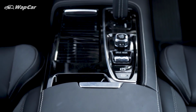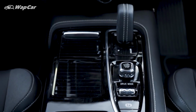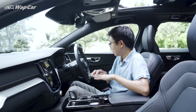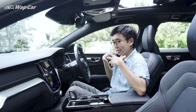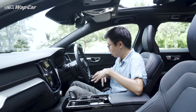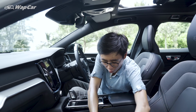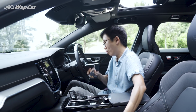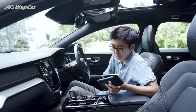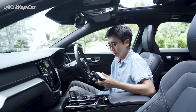I got a feeling that Volvo thinks that buyers of the S60 live a very minimalistic lifestyle, and I mean that they have very little belongings. Because every time I get into the car and look around, I have trouble unloading all my stuff in the S60. So for example, I have my wallet, phone, keys, my power bank. Let's see. Okay, my keys can go here, which means I don't have space for a water bottle.